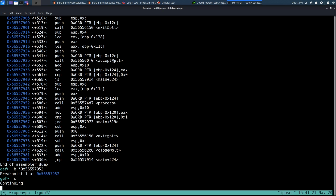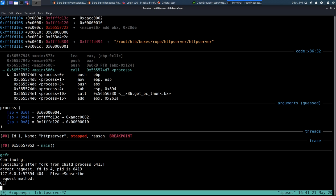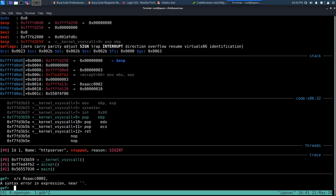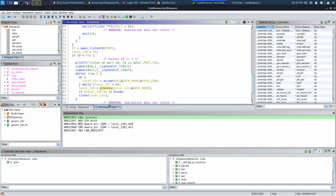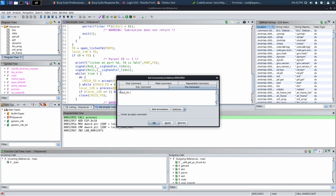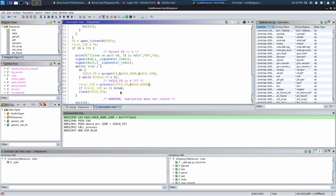Copy, break, continue, curl, and it's giving us 3 arguments. We got 4. I'm guessing this is going to be a file descriptor. If we examine this, what is this? Cannot access memory. Don't know exactly what that is, but I'm guessing this is going to be a child FD maybe. I don't know. We can put child FD is 4 question mark. I'm kind of curious why process had 3 arguments when it's just 2, but that should be fine.